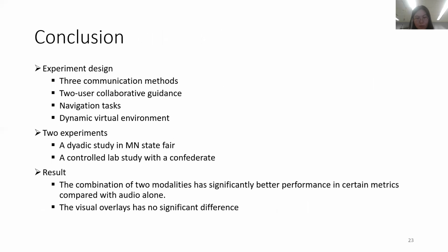Here comes our conclusion. In this study, we present three communication methods: audio only, visual only, and a combination of audio and visual cues. We applied them in two-user collaborative guiding navigation tasks in virtual reality. Two experiments were conducted: a dyadic study at a large public event and a controlled lab study using a confederate. Statistical analyses were conducted using task performance measures, including navigation duration and sentry duration, and questionnaire responses. In both experiments, the combination of two modalities has outperformed using only audio instructions.